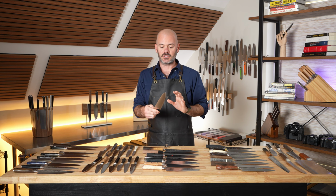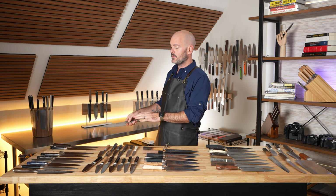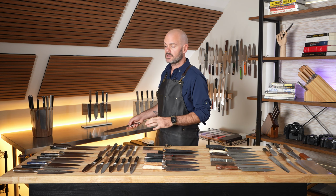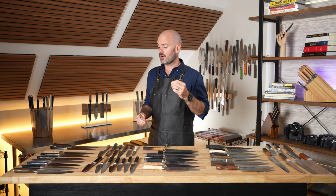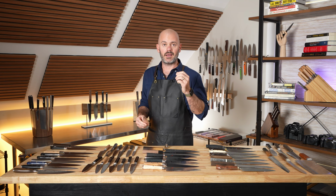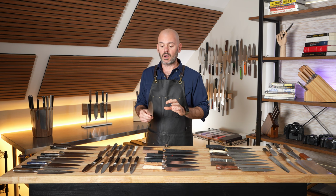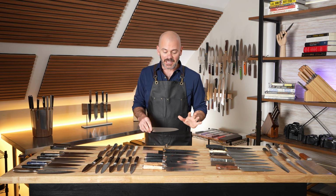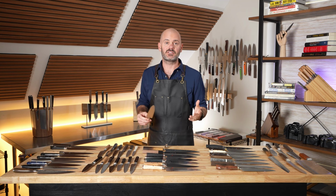It is just a fantastic stainless steel knife. That is the other thing with a lot of these knives in this first category as well, is they are stainless steel and they are going to be a lot less prone to rusting or even showing any bit of a patina. They're easy to sharpen, they're easy to hone, they're just really easy knives to maintain.